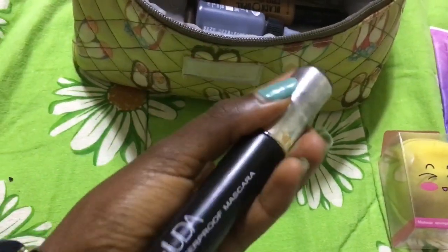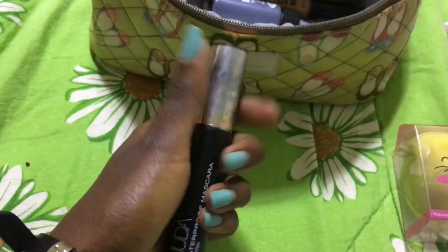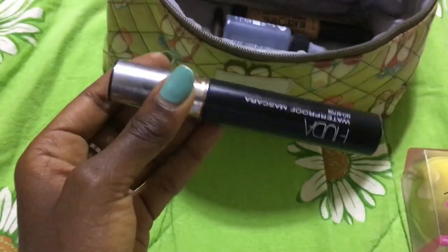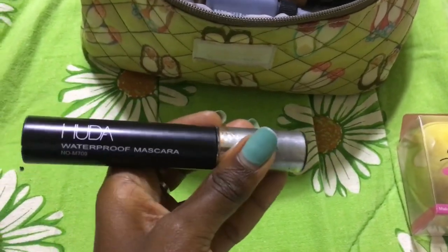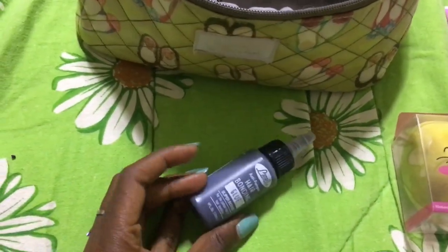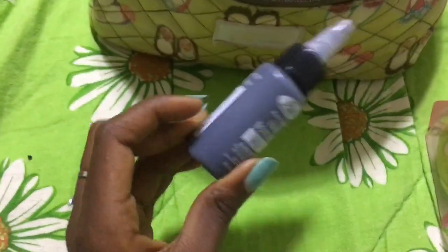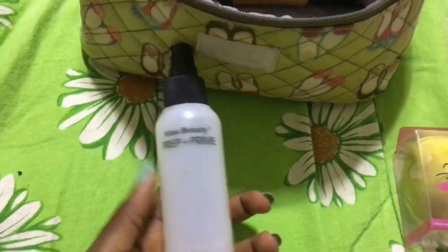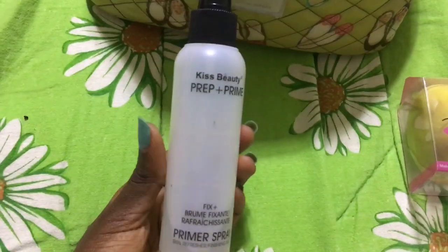Mascara. This is the mascara I use. It's from Dubois, as you can see. It is so nice, and it was around 150 bob from Dubois. This is the lash glue I use for my clients. She has lashes but doesn't have glue, so she told me to carry the glue. Then this is the setting spray I use. It's Kiss Beauty, also from Dubois.